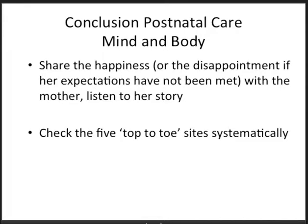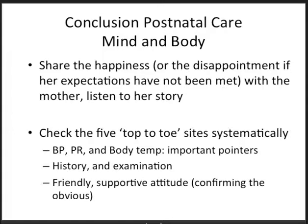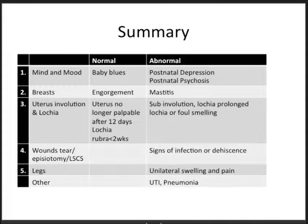Check the 5 top to toe sites systematically when taking a history and examining her. And of course, before you do your ward round, check the vitals, because they are important pointers. In general, if all these 3 are normal, usually she is cruising along from the physical point of view. A friendly, supportive attitude is paramount. Sorry that I need to confirm the obvious, but being in a hurry and rushing through the ward is not appropriate. It's never appropriate. In summary, here we have the 5 issues we focused on today.